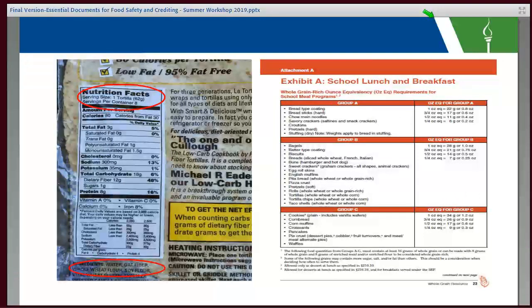In this scenario, you can use the product label on the grain product itself in conjunction with the USDA's Exhibit A document in order to determine how that grain product will contribute toward the meal pattern. The first thing you will want to look at is the Nutritional Facts section on the product label in order to determine the serving size of the product. So in this example, you see that one tortilla is 62 grams.